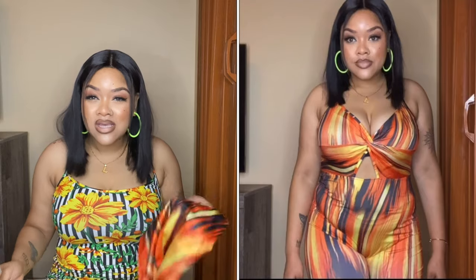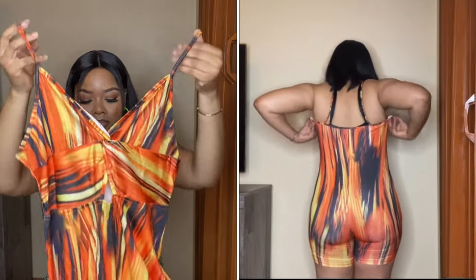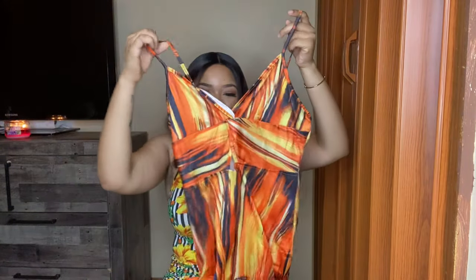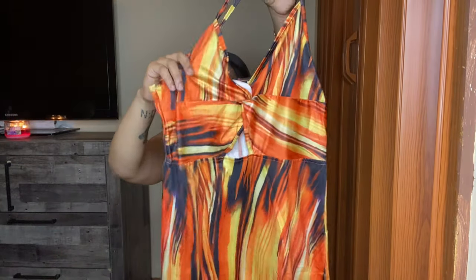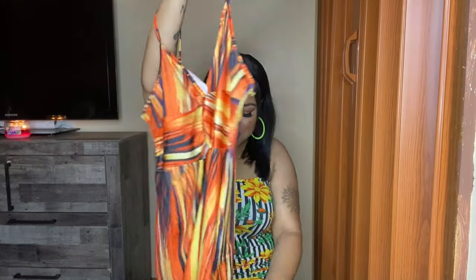I ordered a lot of rompers this time around just because I like things I can put on and just go, you know? You don't gotta do too much. But yes, this romper that I ordered is super cute, and it's so me, very fiery, and it's everything. In the front is this V-neck with this little triangle cut out in the middle. Yes, girl, I'm so excited about these pieces.